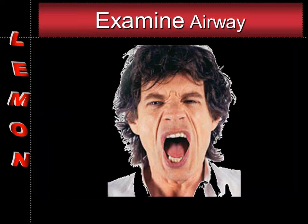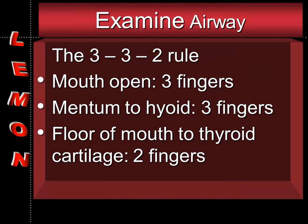Examine the airway. All right, your 3-3-2 rule, which is what? Yeah, okay. I thought I had it, sorry. All right, 3 in the mouth, 3 to the hyoid, and then 2 at the thyroid.